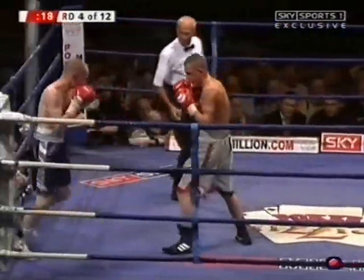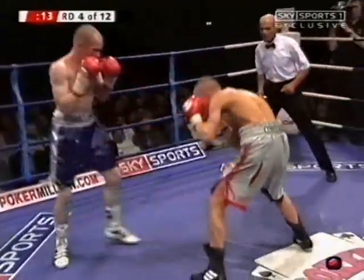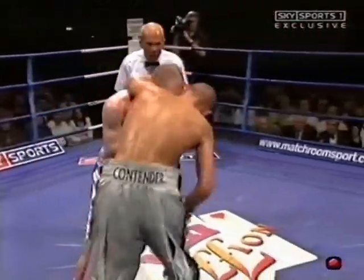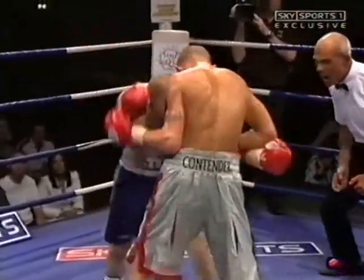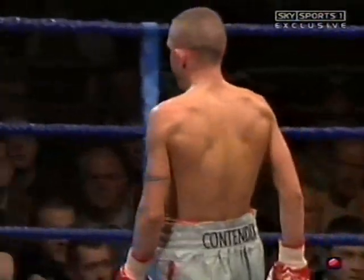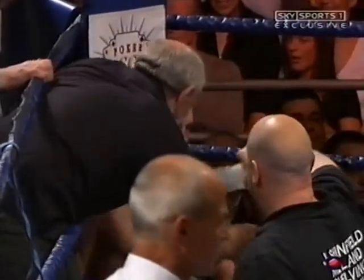Clever, consistent work from Jamie Yelland, who's getting around the orthodox stance of Booth, making him miss, catching him on the way in, giving him angles. But this is where Booth will want him, right in the middle of the ring. Intriguing defence, the fourth one. Let's join Mickey Campbell, who's with Ed Robinson.